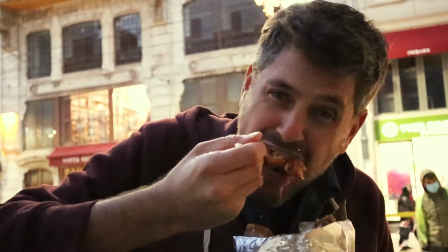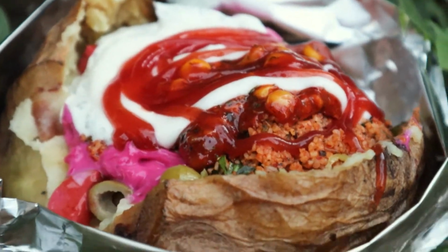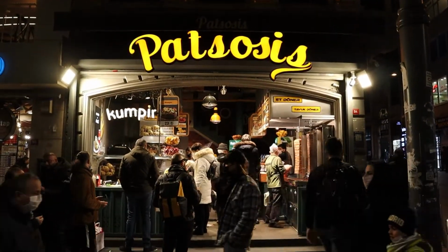That's it. That is kumpir. That is the Turkish baked potato, not your average baked potato. Definitely try it when you're here in Turkey. It definitely makes the list high up there on the absolute must-try foods here in Turkey.